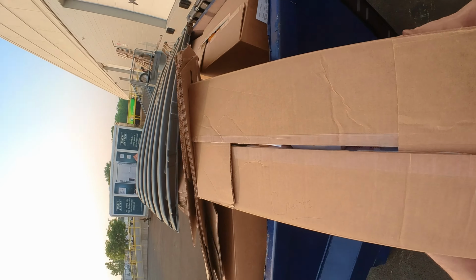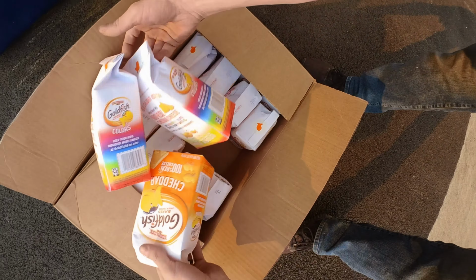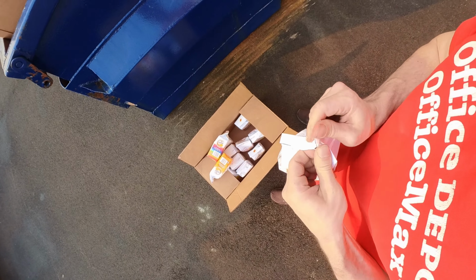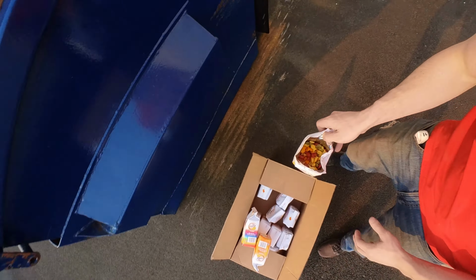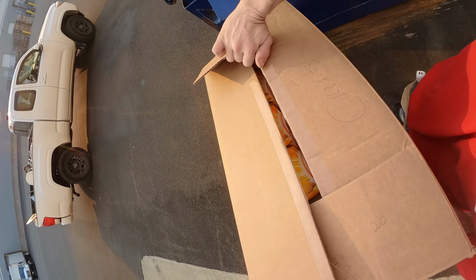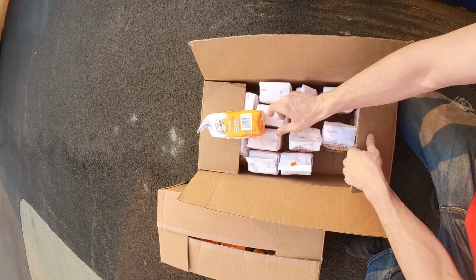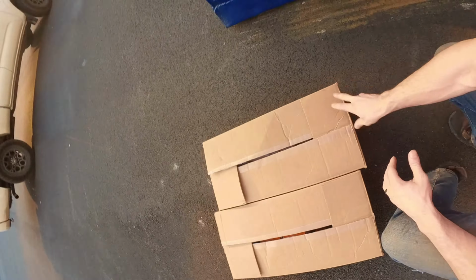What is in these? Goldfish? Let's see. The Best Buy date is past. Let's see how they taste. Smell good. Yeah. Okay, so they're credits back to this warehouse because the place that had these didn't sell them, so they get their money back. That must be how it works. These will walk.